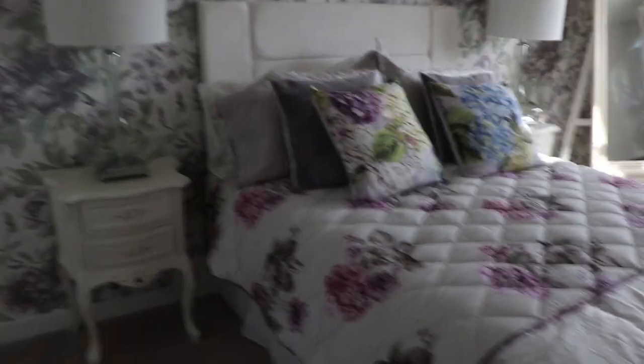So guys, this house has got 5 bedrooms, so let's go into the master bedroom first. So this is the master bedroom.